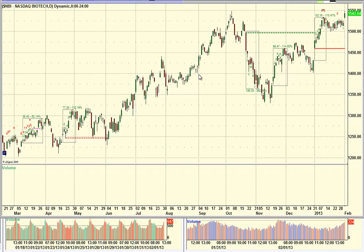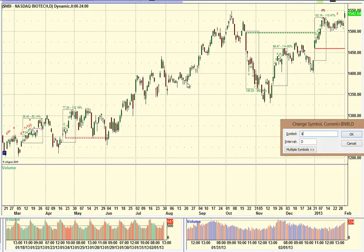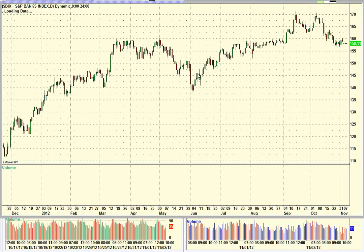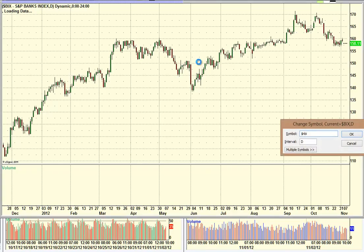Here's a look at the biotech index. And again, another one staging for a breakout. Not as perfect a formation, but that's a cup and handle. I have to tell you that everything we're looking at here looks very bullish in general. And as the old saying goes, banks and biotechs, as they go, so goes the market. But again, I don't know that we're going to see anything.